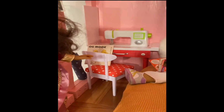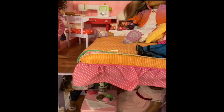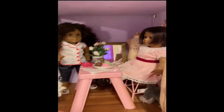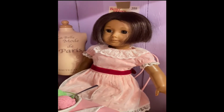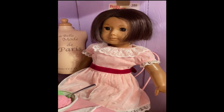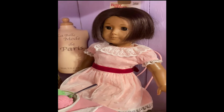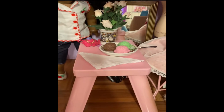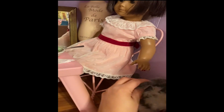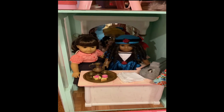And in this room I have a little sewing room, a little area. On the second floor, I have Kanani and Haley, my first ever doll. I got her in late 2009, so she is a little over 10 years old now. And I just have a little ice cream set, and I have her little puppy and a little parasol and a little sewing box. And downstairs is like my favorite piece.